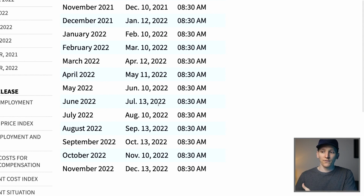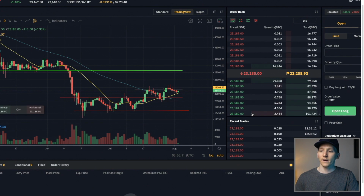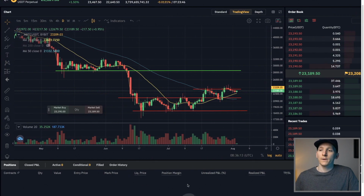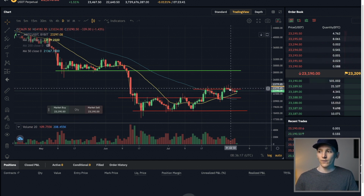Now, depending on what the figure is, it's going to be either up or down, and I'm going to explain that in this video. Here we're going to look technically at Bitcoin. We're trading at 23,000 right now, and what you can see on the chart is, for me, just support and resistance levels. So obviously we have a resistance level up here at around 24,000 that is playing out very nicely.